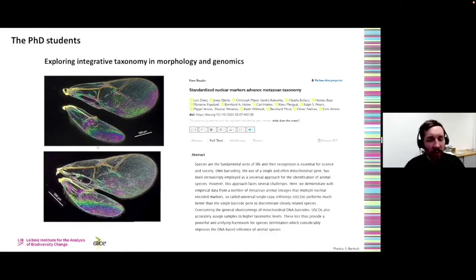And one example that you see here on the left is wing interference patterns. So these are parasitoid wasp wings, and if done correctly, they will reflect the light in a distinct way. And you can find interspecific differences in these patterns on the wings if done properly. And you can do this just with your eye and see, well, is there a difference or not? But what we're also doing now is trying to see how machine learning approaches can help you with species recognition and maybe even with species delimitation in these groups.